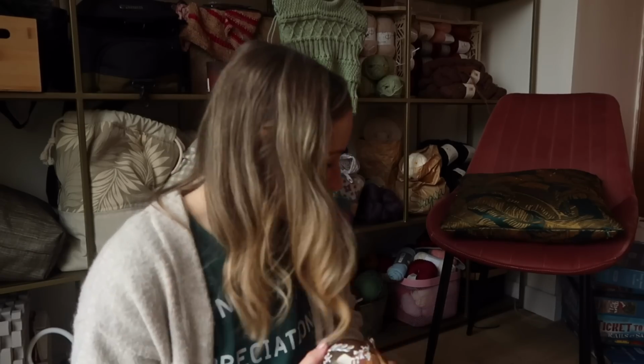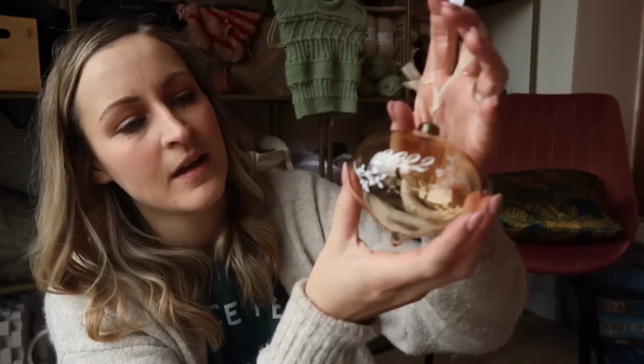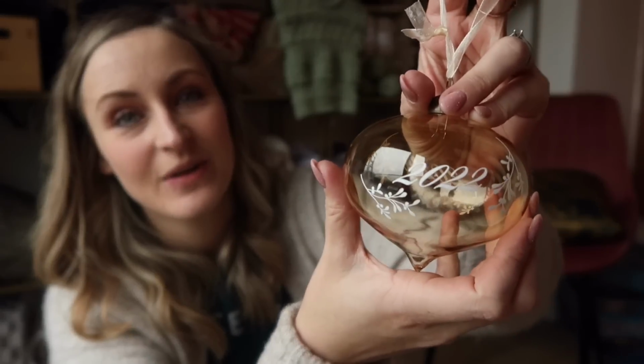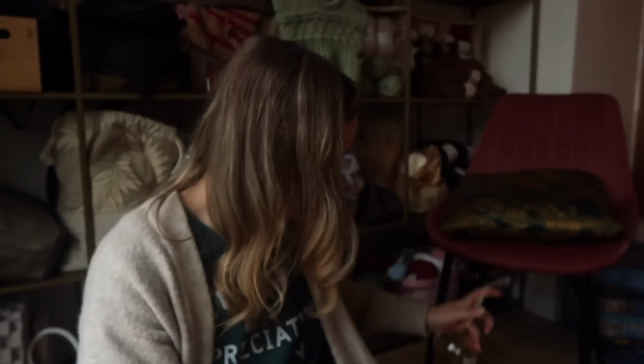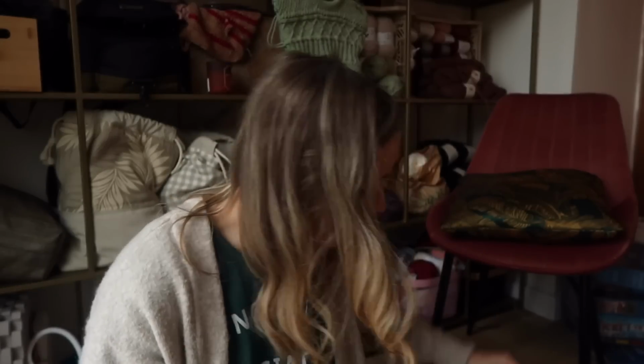We've got an ornament which I'm terrified of breaking, so I'll probably wrap it up in something before I put it in. But this just says 2022 on it, and my mum has quite a pink and girly and very pretty looking tree, so I thought that would be nice.